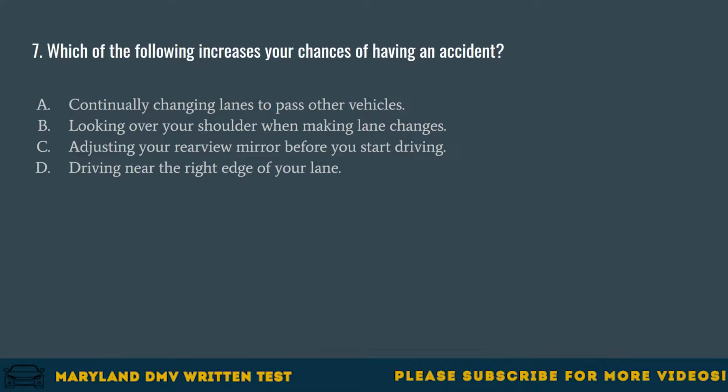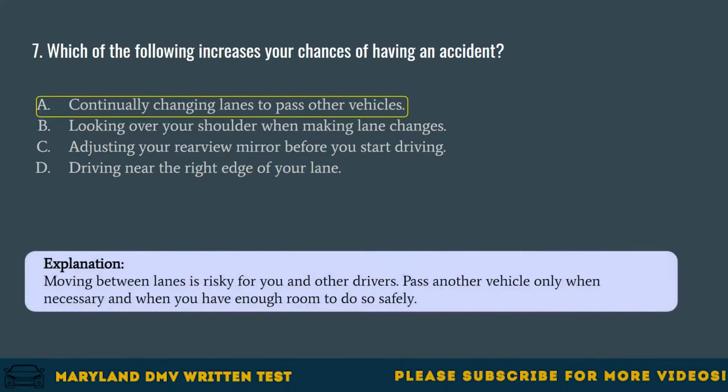Question 7. Which of the following increases your chances of having an accident? A. Continually changing lanes to pass other vehicles. B. Looking over your shoulder when making lane changes. C. Adjusting your rearview mirror before you start driving. D. Driving near the right edge of your lane. The correct answer is A. Continually changing lanes to pass other vehicles. Moving between lanes is risky for you and other drivers. Pass another vehicle only when necessary and when you have enough room to do so safely.